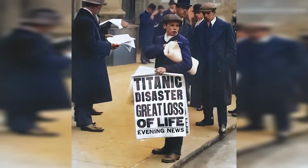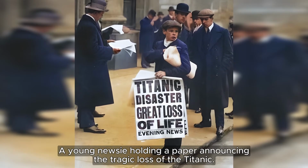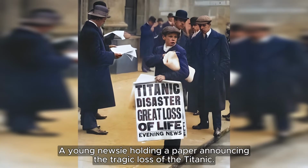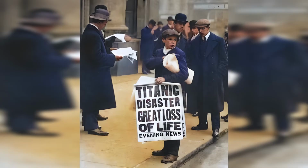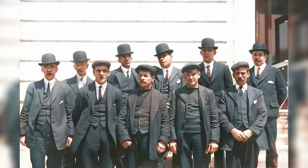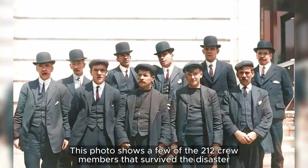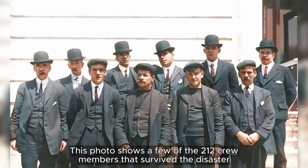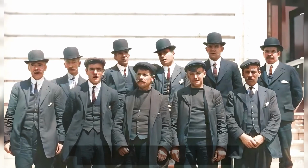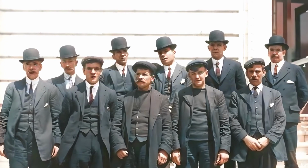The boy known as Ned Parfit is holding an evening news poster with the headline, "Titanic Disaster, Great Loss of Life." His expression reflects the gravity of the tragedy that had unfolded in the icy waters of the North Atlantic. Out of the approximately 2,240 people who sailed on the Titanic's maiden voyage, 212 crew members survived the disaster. This includes various roles such as engineers, able seamen, stewards, and other crew members.